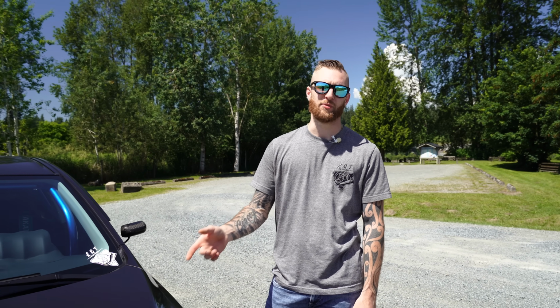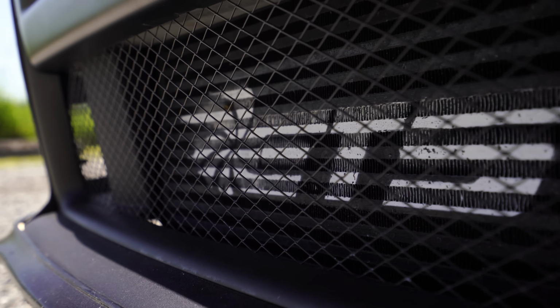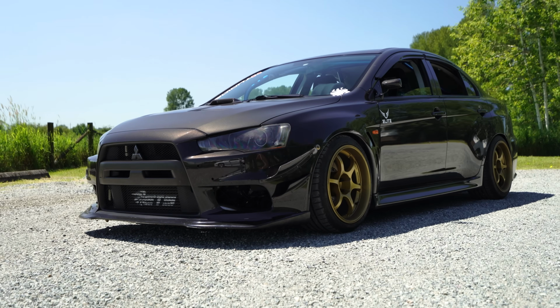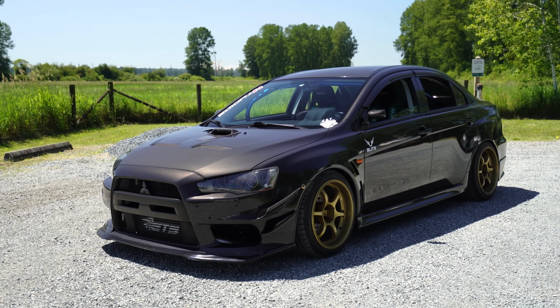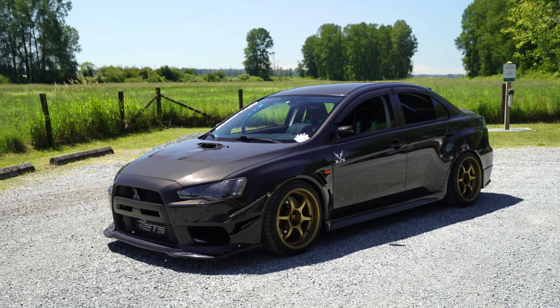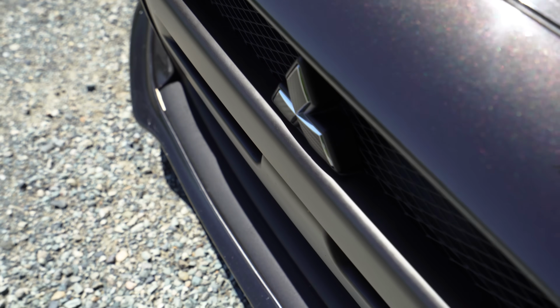Hey guys, my name's Lee Conroy. It's my 2015 Mitsubishi Evolution X. When I bought it, it had one owner, 25,000K. When I say stock, I mean stock: downpipe, muffler, everything except an airbox, a 3-port boost controller and a Cobb Accessport. That was it. Factory wheels, factory headlights, everything like that.